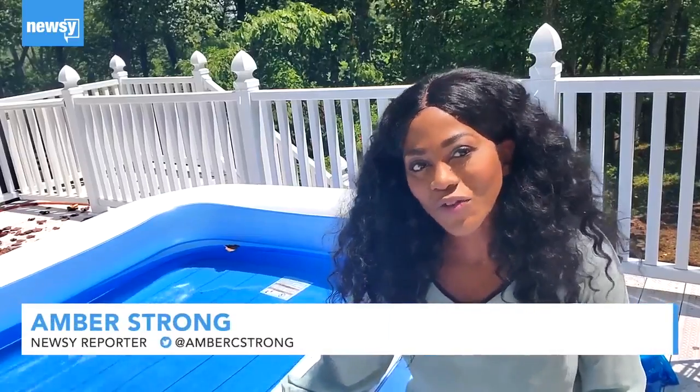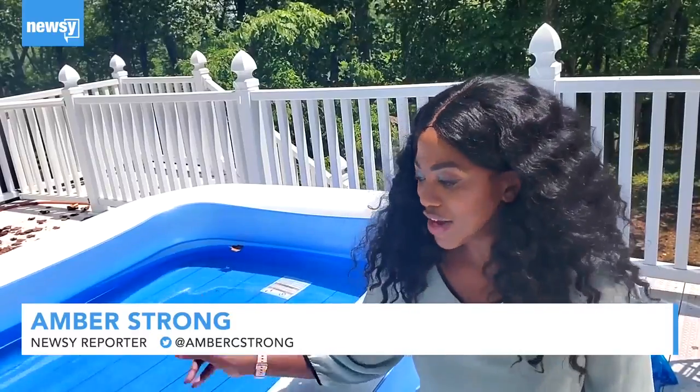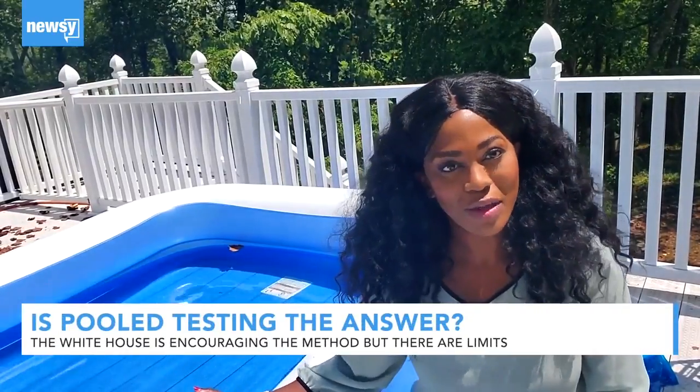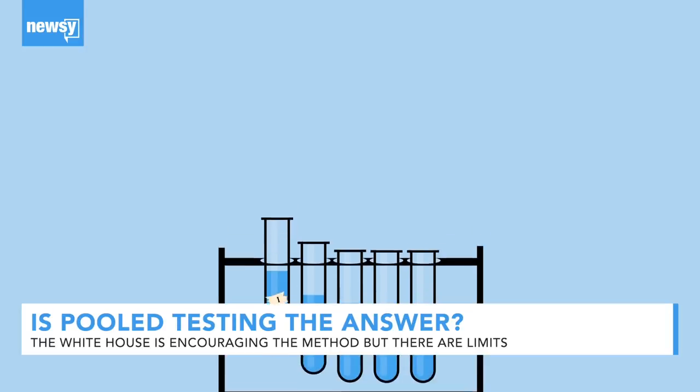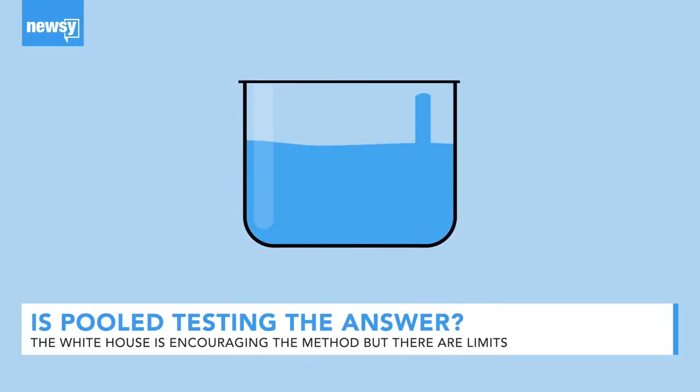Members of the White House coronavirus task force have talked about pooled testing a lot lately. They're not talking about this, so what do they mean exactly? It works like this. Instead of collecting individual COVID-19 tests and running one at a time, several samples are combined into one. If the pool comes back negative, the group is good to go.